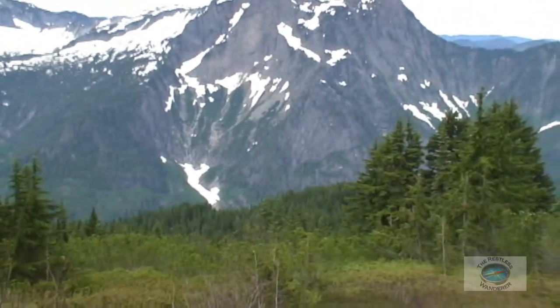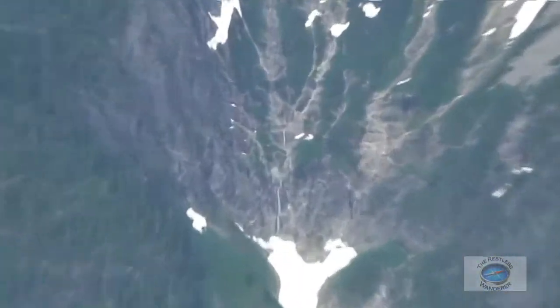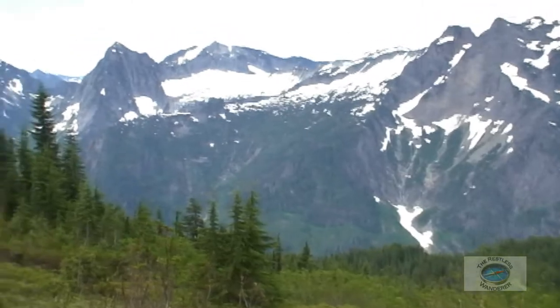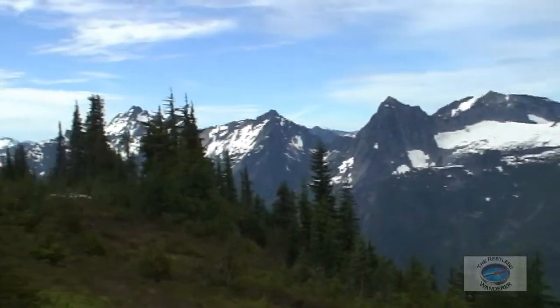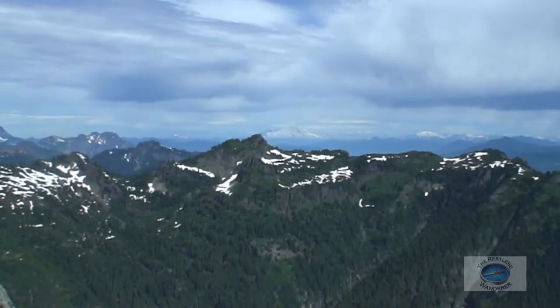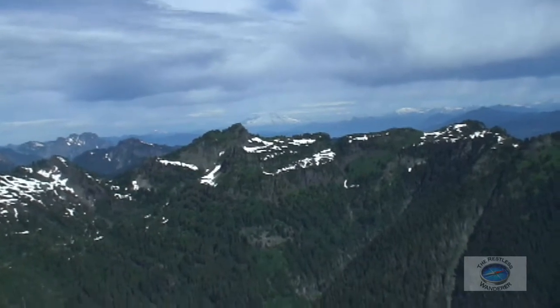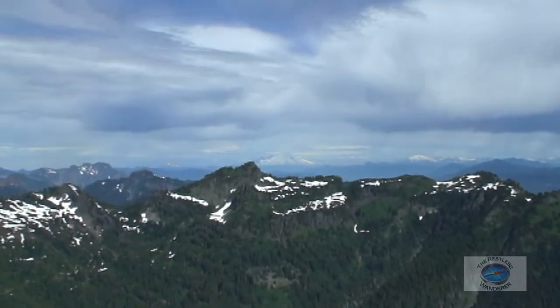So just going to get an energy boost here to make it the last 400 feet or so. And then I'll feel more when we get to the top. Okay, we're on the top of Dickerman, and we'll do the tour.